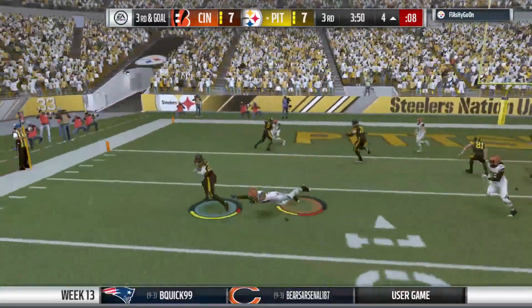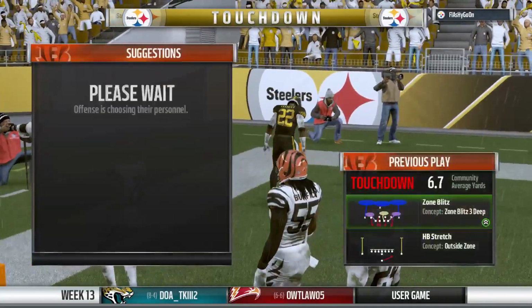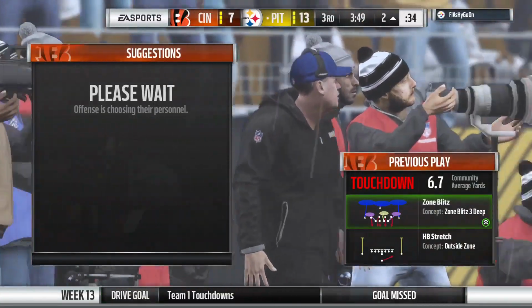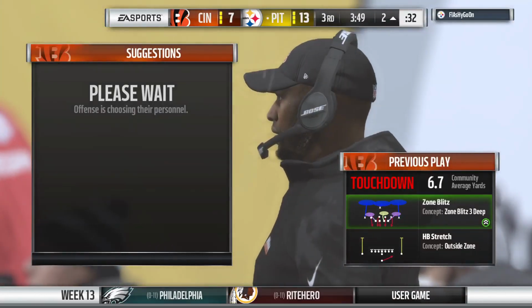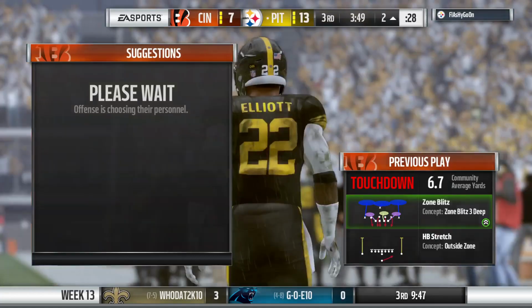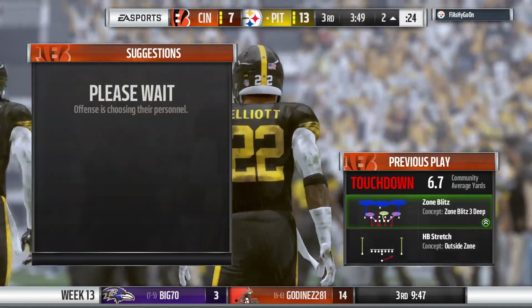Here's Elliott. And he's in. Touchdown, Pittsburgh. Ezekiel Elliott, his 9th touchdown of the season. And the Steelers have taken the lead. Able to punch it in on third down makes it easier for those guys on the sideline. They didn't have a fourth down decision to make.